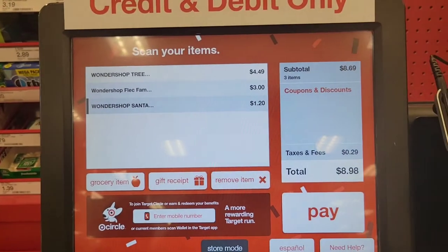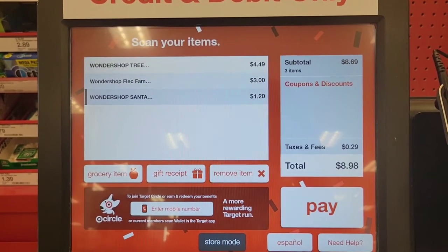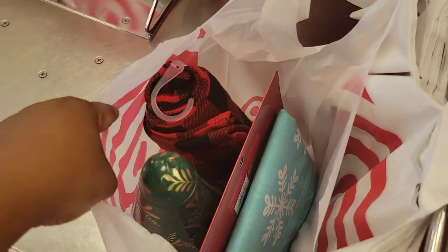All right, friends, I paid $8 for my items. Everything rang up the right way at the register. These are the three things that I got.